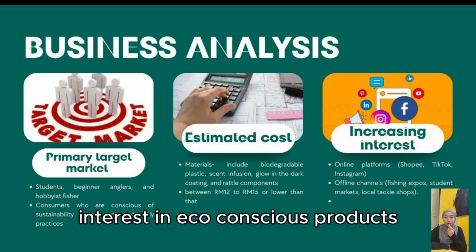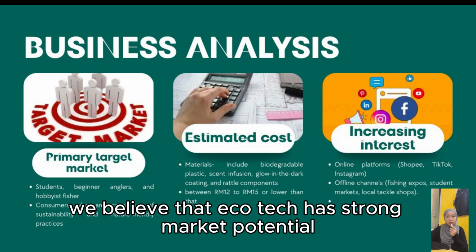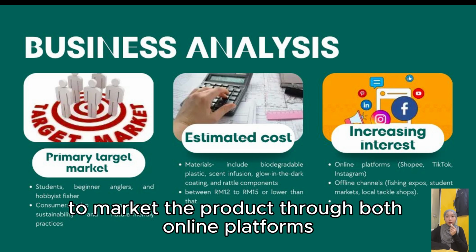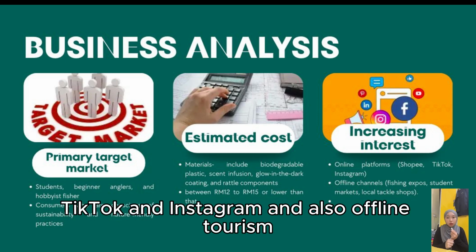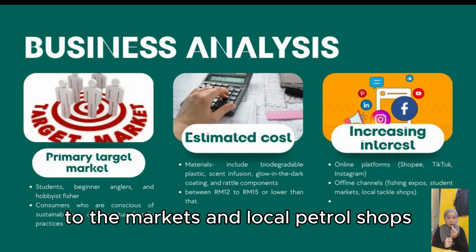Considering the increasing interest in eco-conscious products and the popularity of recreational fishing in Malaysia, we believe LureXeco-tech has strong market potential. We plan to market the product through both online platforms, which is Shopee, TikTok, and Instagram, and also offline channels, which is Fishing Express, student markets, and local tackle shops.